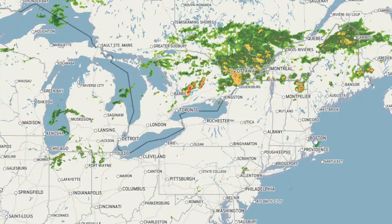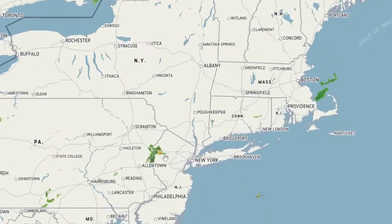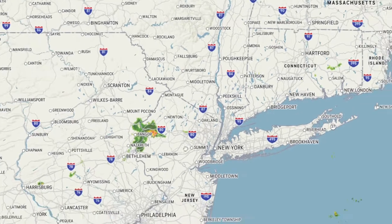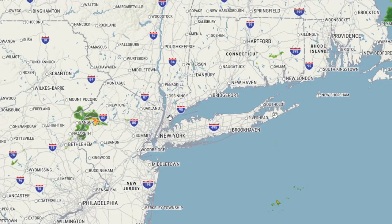Currently on the radar, there's nothing. Not much to speak of. Maybe one lone shower there in western New Jersey. That's about it right now. So we'll show you what the sky looked like today.